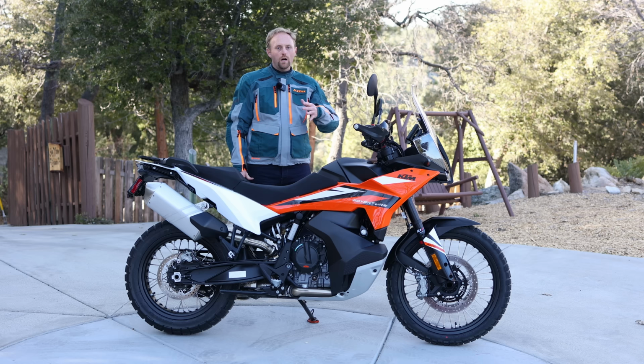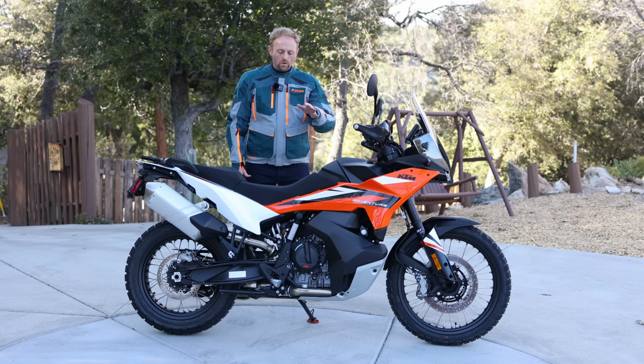All right, this is a very important segment for this particular bike. One of the reasons you would choose the base model over the R model, and also maybe one of the reasons you choose an 890 Adventure full stop, is because the seat height is very, very reasonable for a full-size adventure bike with features and power like this. So the seat height in the low position is 33.1 inches or about 840 millimeters. You can raise it up if you desire.